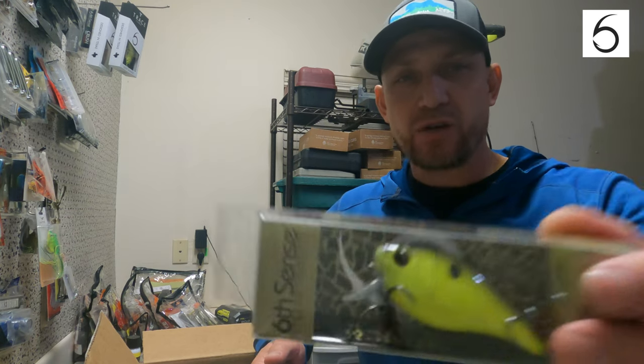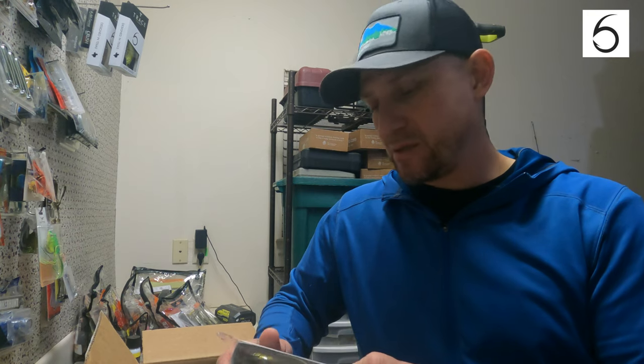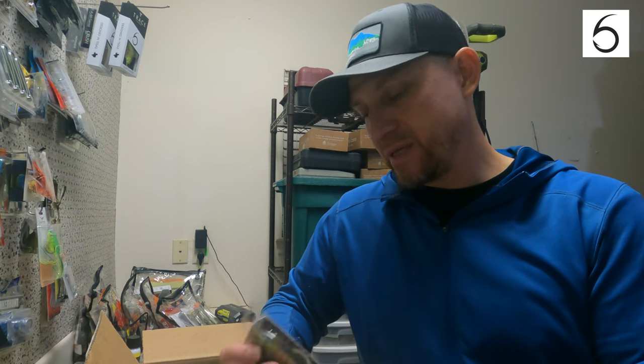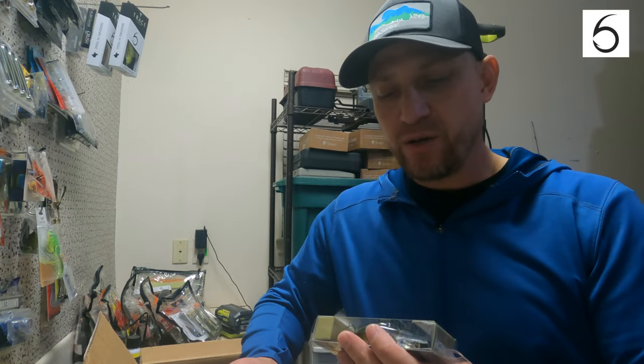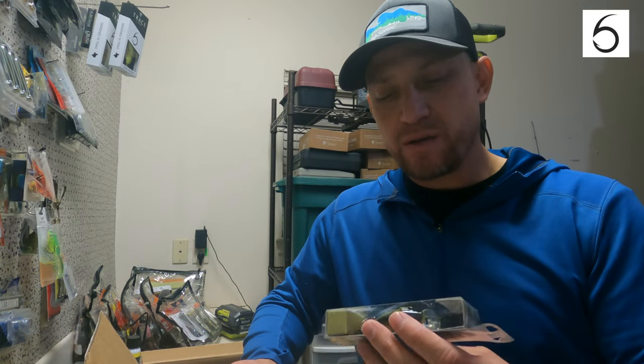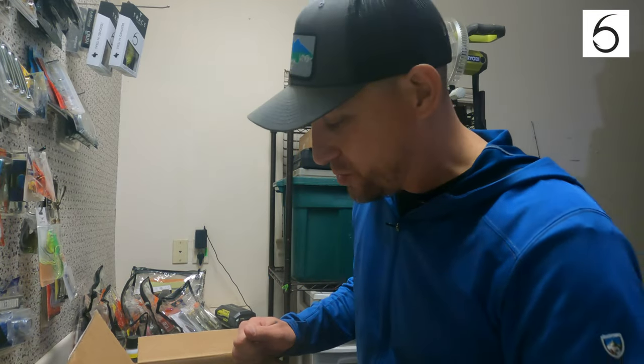This is that chartreuse black back. And then this one is Gilligan, the Gilligan color. I'm gonna be doing a review video of these coming up this week. So be on the lookout for those, the 6 cents Munch. Now, obviously those were not part of the Christmas box, but let's go through this Christmas box.